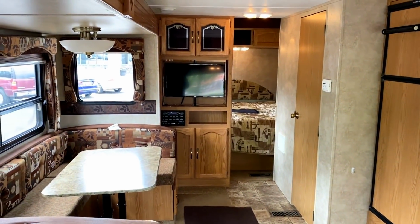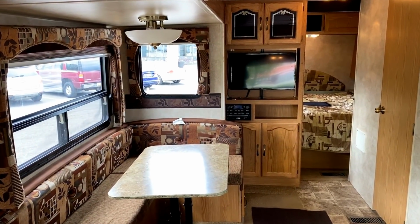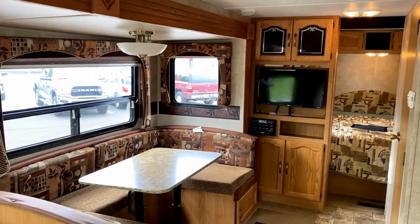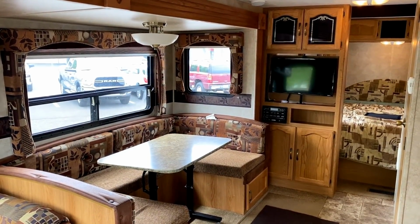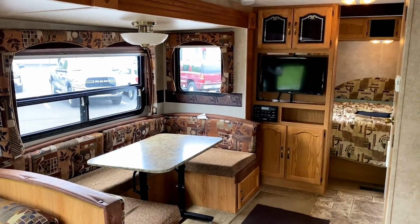Again, the RV was used. They're supposed to be used. It seems like some people either use campers to death and don't take care of them, or they don't use them at all and get rid of them. These folks actually used it like you're supposed to and just decided to swap up to a fifth wheel after taking care of this thing for a few years.